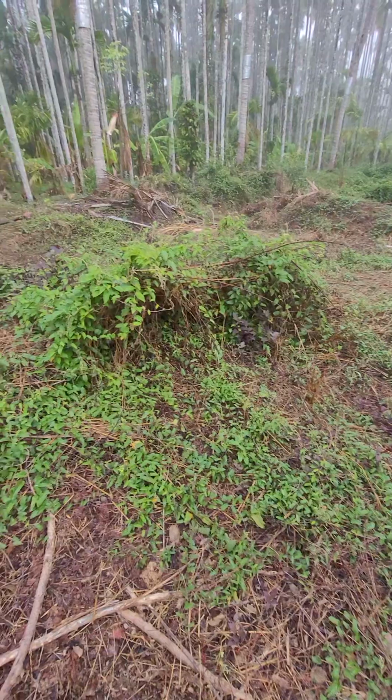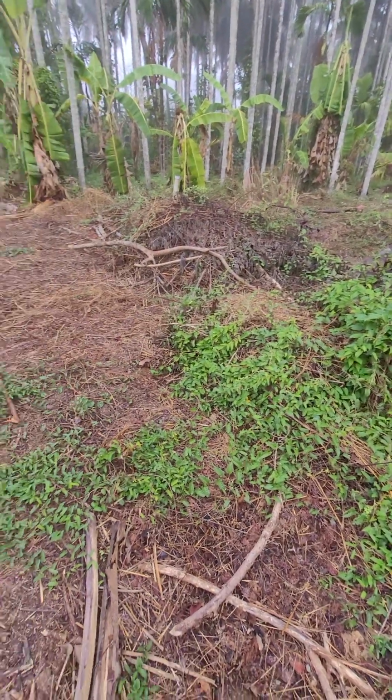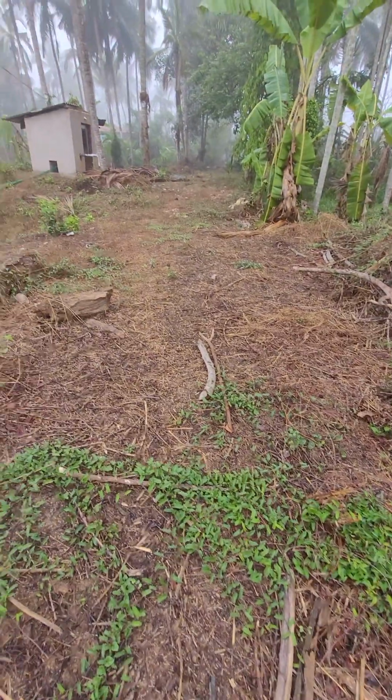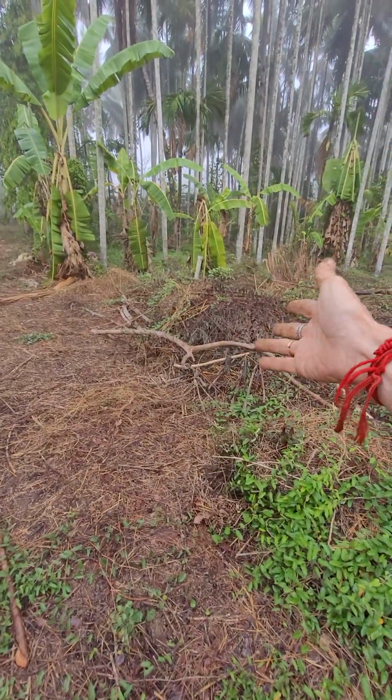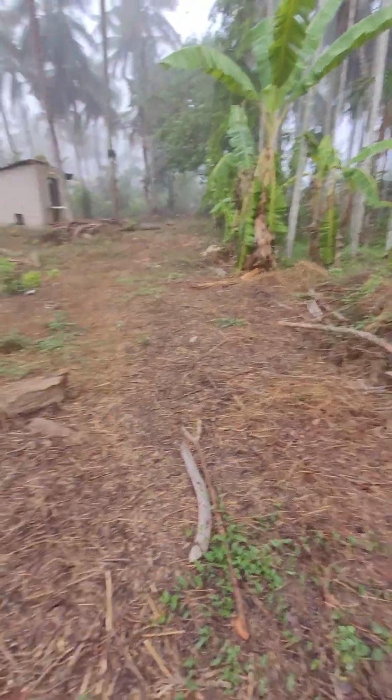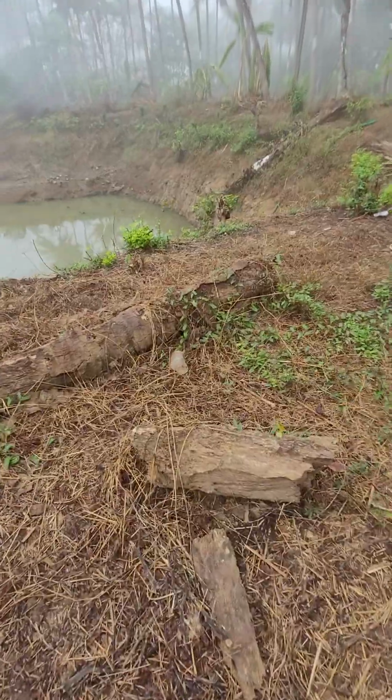So ants, earthworms, insects, millipedes and others will get around to start consuming this cleared wood and plant material, and also dead trees. It's the most stupid thing to set fire to it.